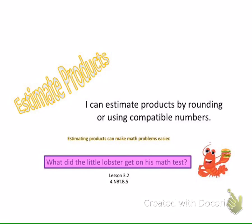Okay, students, today we're working on Math Lesson 3.2, which is estimating products. Your objective today is, I can estimate products by rounding or using compatible numbers. Estimating products can make math problems easier.